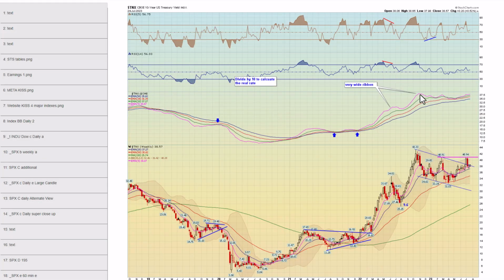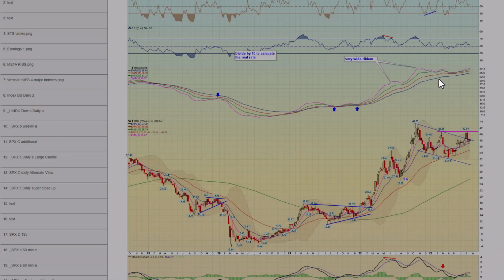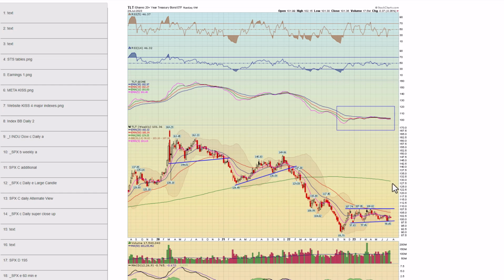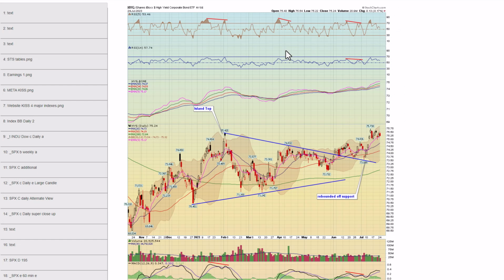Next, Jabber 66, there's the weekly chart. Next, Jabber 67, TLT, 20-year bonds, again pulled back off that little trend line within the channel last week. Next, Jabber 68, there's the weekly TLT, still in this channel. We bounced off the lower channel line about 2 weeks ago.